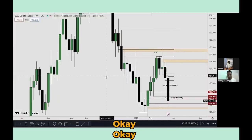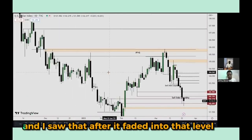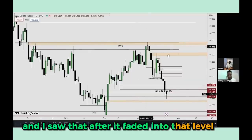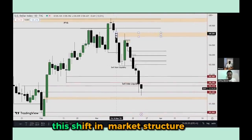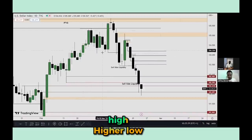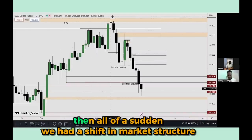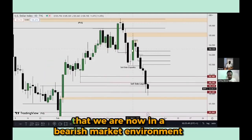Then I now went down to the daily time frame, and I saw that after it traded into that level, we had a shift in market structure on the daily. This shift in market structure that broke structure to the downside, price had been forming higher high, higher low, higher high. Then all of a sudden, we had a shift in market structure with the body of the candle closing below the last higher low that we had here. This tells me that we are now in a bearish market environment.